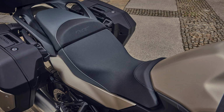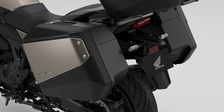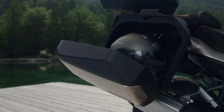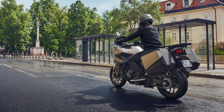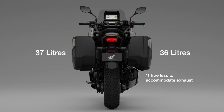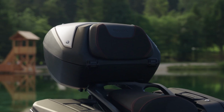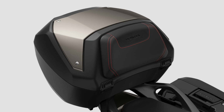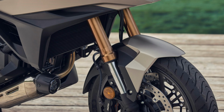Sticking with the styling, the seat has also been redesigned to offer more comfort, and the panniers are more spacious than previously. Honda have added 25mm more space in the lid, and each pannier will now store a full face helmet. Storage volume is 37 litres on the left and 36 litres on the right. An additional 50-litre top box is available as an accessory, which features an inner bag and a padded pillion back pad. The NT1100 also has a 150mm longer rear mudguard to offer more protection from water and mud, and there's an extender on the front too.